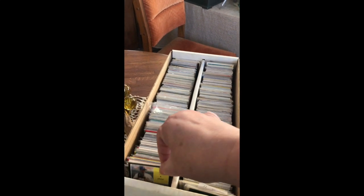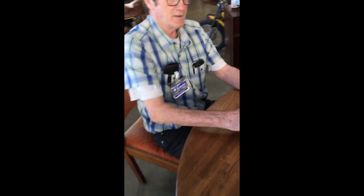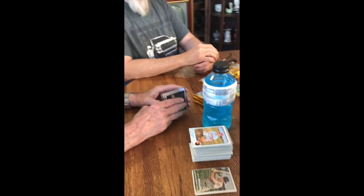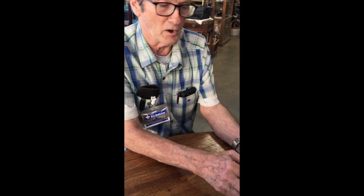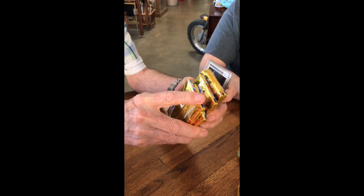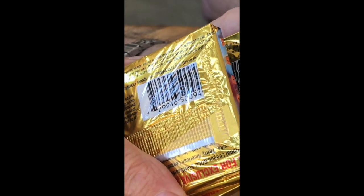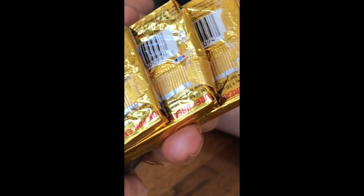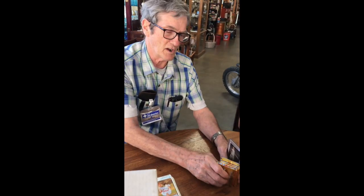Out of the 3 boxes that they purchased at this auction, I found about 200 vintage cards and all commons. There isn't a card probably worth more than 10 cents in the whole lot. The packs of cards that they had in there had all been opened and then resealed with tape. Let me see that. That suckered me as soon as I opened the box. I thought, oh, at least we got some unopened packs. Yeah, they'd all been opened and retaped.